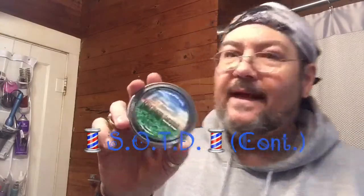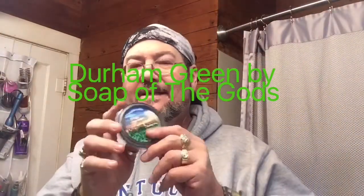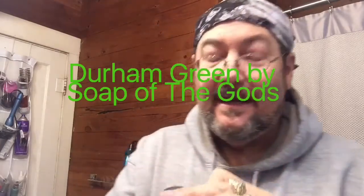Hi, I'm Mark McLean. The shave of the day brings out some good scent today: Durham Green from Soap of the Gods and Van Ulay Soaps. This is a sample that I've got, and I can't wait to try it. It smells wonderful. Strong, like a very, very strong green scent mixed with some awesome smelling tobacco. When I say tobacco, it's not like you open up a pack of cigarettes and you whiff it. It's not like that, for those of you that are just starting out and wondering. It's more like the tobacco flower itself off the plant, in my interpretation. That's how I see it, okay? And everybody interprets it differently, I'm sure.